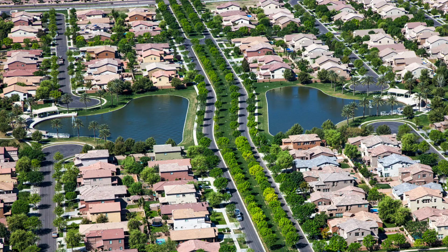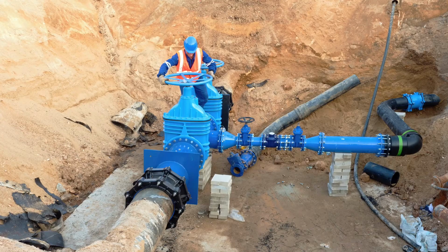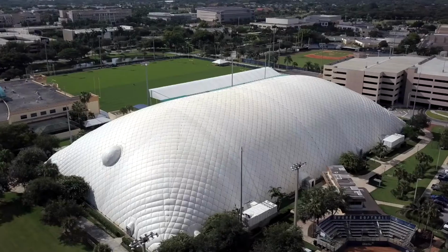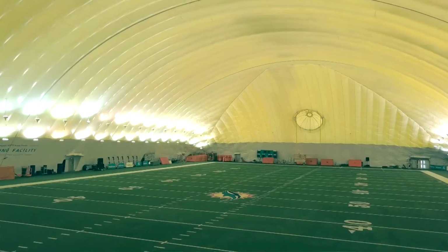We do everything from the ground down. We put in roads, dig lakes, we put in pipe, water mains, storm drains, storm sewers, and more recently, we put in track and fields. My name is Doug Lanson, and I'm the owner of CSR Heavy Construction. Here we are today in the Miami Dolphins practice bubble, working for the Miami Dolphins.